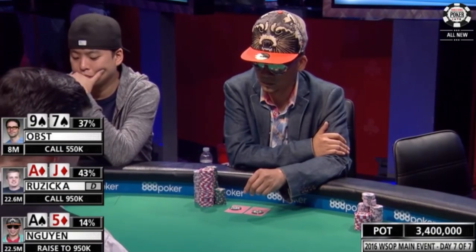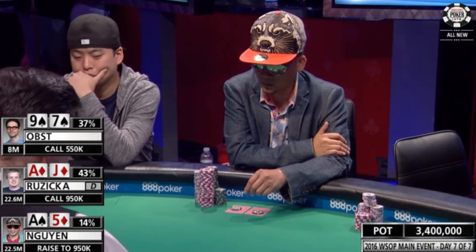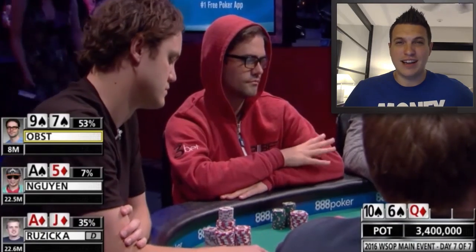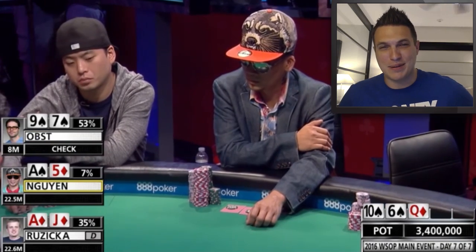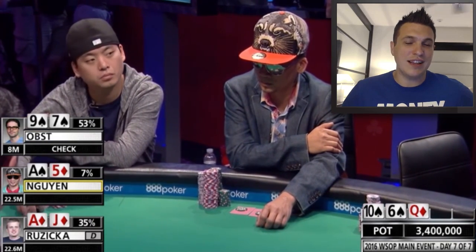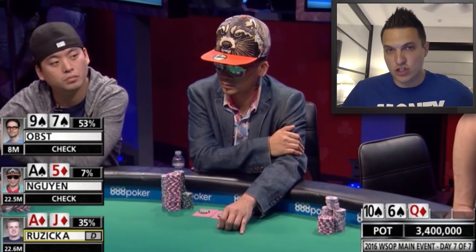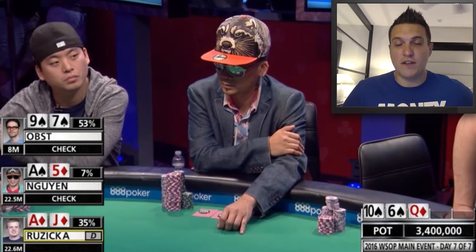Ruzicka decides to flat the button with ace-jack suited, which seems good to me, and Obst decides to flat the big blind with 9-7 of spades, also seems good. The flop comes queen-10-6 with 2 spades, and everyone gets between a little piece to a decent piece. Ace-5, even though he elects to check here after opening pre-flop, it could be a reasonable bet being that you do have the ace of spades in your hand, which makes bluffing a little bit better. Also, if the turn comes another spade, you can turn your hand into a bluff for all 3 streets representing a flush. So I don't really mind betting the flop with that hand, but checking is also reasonable, which he decides to do.